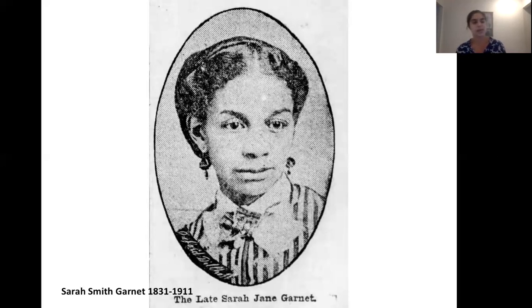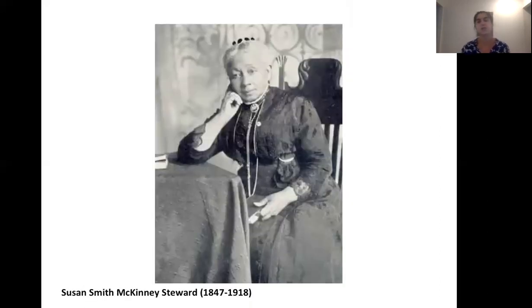She was the leader, the founder of the very first suffrage organization founded by and for Black women. That was the Equal Suffrage League of Brooklyn, which she founded in the late 1880s. Sarah Smith Garnet not only founded this organization, but also she was the first Black female principal within what would become the New York City public school system. Her sister was Susan Smith McKinney Stewart, who was also a trailblazer. Susan Smith McKinney Stewart was the first Black female doctor in New York State.